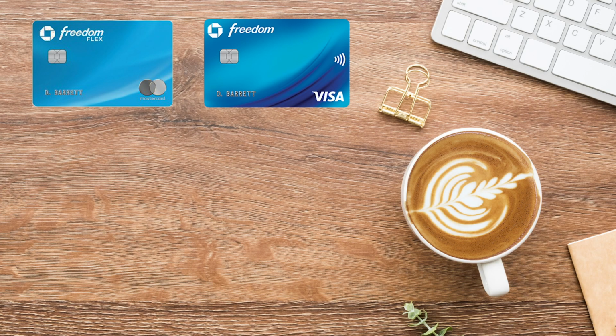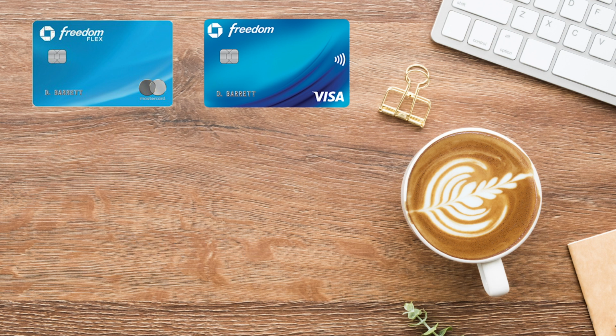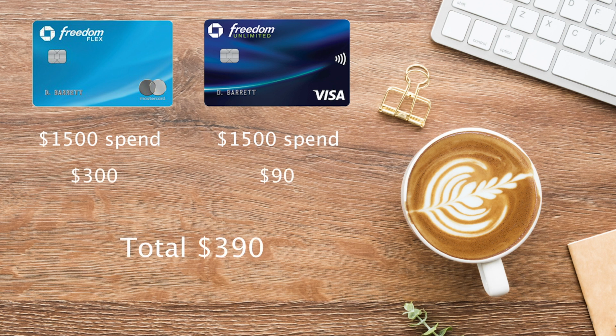So having the two cards with 5% on $3,000 spent per quarter lets me earn $600 in cashback, which is 60,000 UR points per year if I max out all the categories. If I spend the same amount, $3,000 per quarter, which is $12,000 per year, on the Freedom Flex and the Freedom Unlimited, half on each, I would only earn $390 in cashback or 39,000 points. So I really want to see if I can maximize those categories to boost point earning.